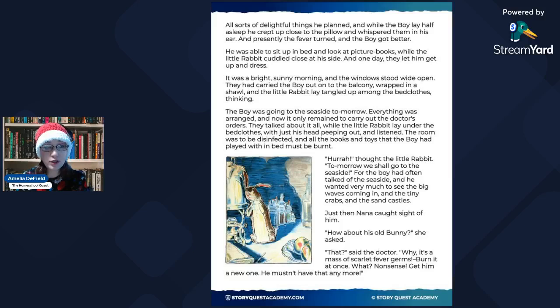And presently the fever turned, and the boy got better. He was able to sit up in bed and look at picture books, while the little rabbit cuddled close at his side, and one day they let him get up and dress. It was a bright sunny morning, and the windows stood wide open. They had carried the boy out to the balcony, wrapped in a shawl, and the little rabbit lay tangled among the bedsheets, thinking. The boy was going to the seaside tomorrow. Everything was arranged, and now only remained to carry out the doctor's orders.